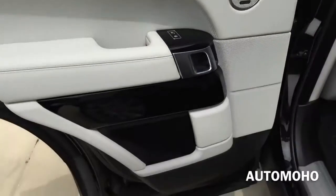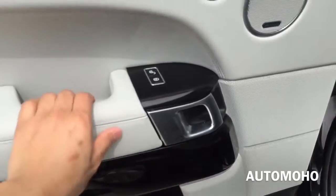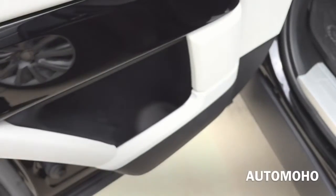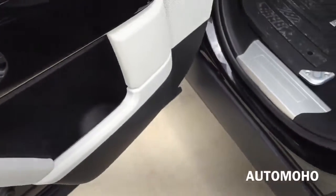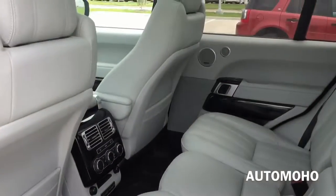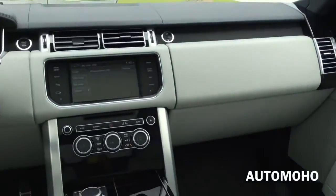And here's a look at the rear driver's side door panel with beautiful wood trims as well, and the Meridian surround sound speaker. Rear windows are also automatic. Storage compartment. Rear door sealed. Now let's jump into the rear seat and see how it is in the back.